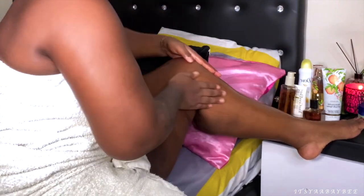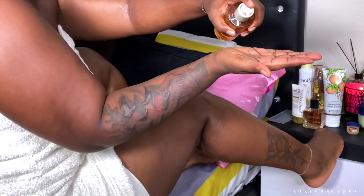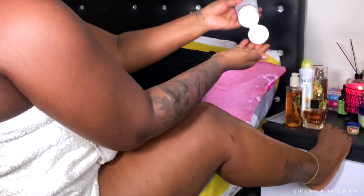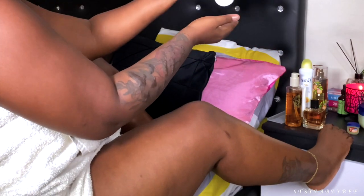So I'm using the pink honey body oil to add more moisture to my body. I already made my skin air dry. I didn't pat the towel on my body, I just air dried my skin. So I'm using my Bath and Body Works Honeysuckle and Peach Spirit Body Cream to moisturize my body.